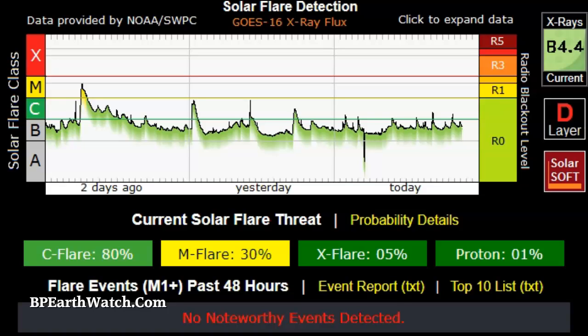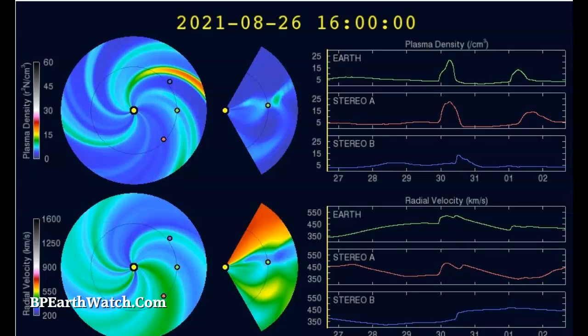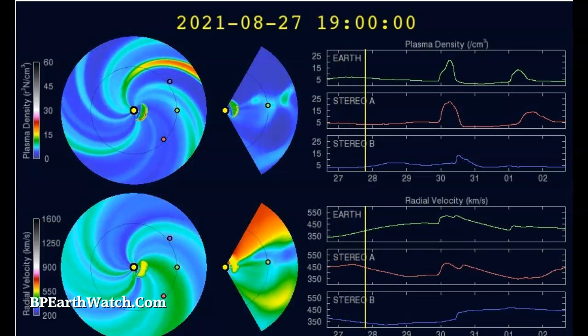Just to give you an idea, here is the flare detection, the X-ray. And 2 days ago, you see that peak to the left. That was our M flare. The red line is an X flare. You've got a 80% chance of more C flares, 30% chance of the stronger M flare, 5% chance of that X flare happening. This was a still picture on the 28th, check that out, of that flare. That's what I'm saying. It was so close to an X flare, it gave that same signature. So let's just be careful starting this evening and going for the next couple of days and watch for any earthquake activity. And of course, a lot of us are going to feel this.